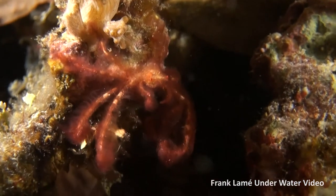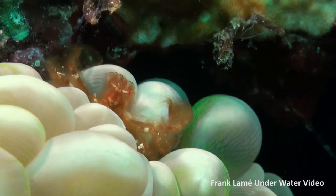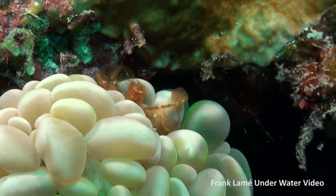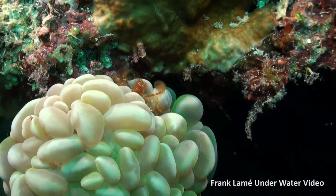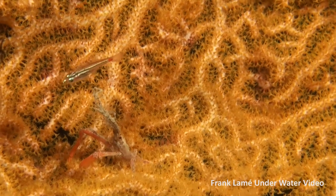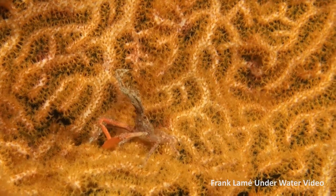An often encountered decorator crab is the orangutan crab, which often lives in bubble corals. Their habit of covering themselves with reddish hairs obviously explains their common name. The hydroid decorator crab cuts pieces of stinging hydroids and carries them along as some sort of antenna.